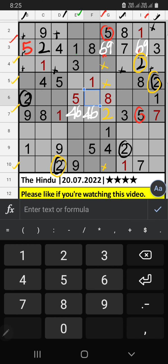Column E, we have 3 and 9. So 3 and 9 can't come in these cells. It will come in one of the 2 cells. We will confirm later. Then 5th grade, only 1 number is remaining, 7. 7 is confirmed here.